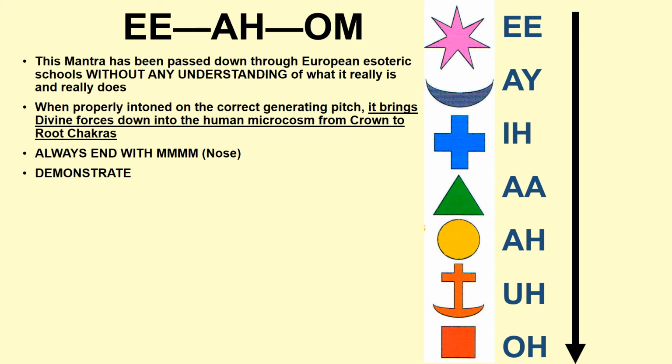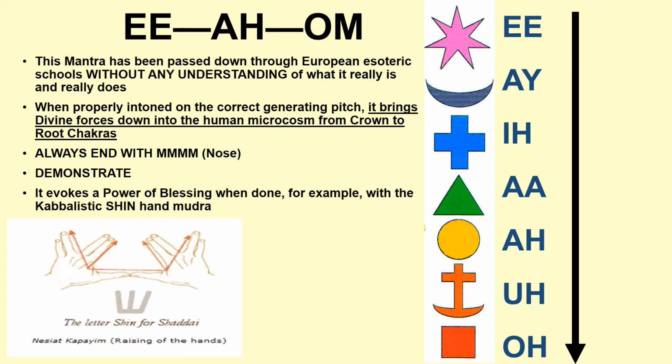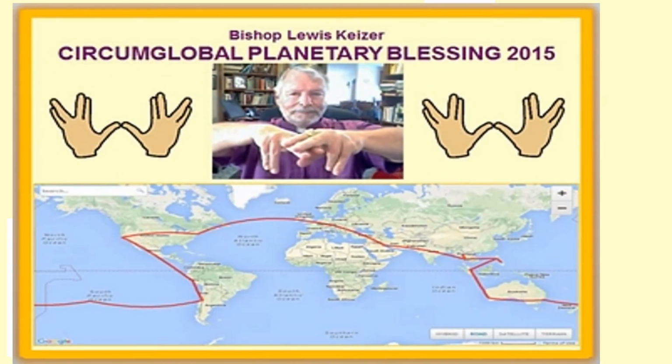It can be used for various things where forces are brought down through your own microcosmic makeup to the most gross. It evokes a power of blessing when you do the Kabbalistic Shin hand mudra, which you have probably seen Spock do. Have you ever seen Spock give you the... this forms the letter Shin, and this is a double Shin, and Shin is the Hebrew letter that represents fire, which represents the highest firmament, which represents the divine force of spirit, Ruach. So this is what I'm doing around the world.